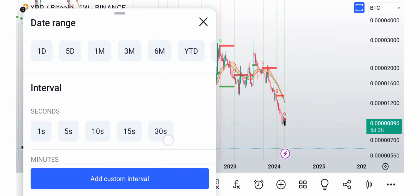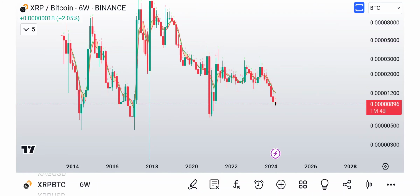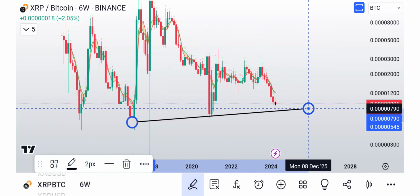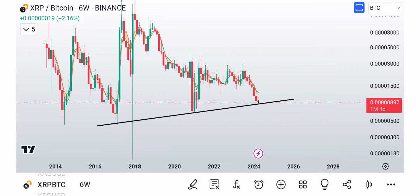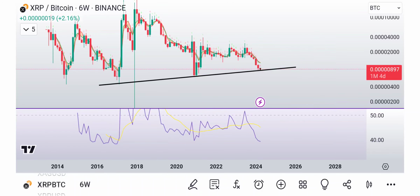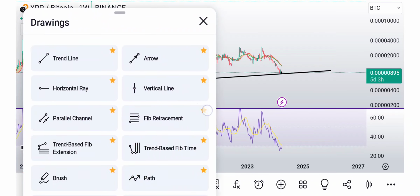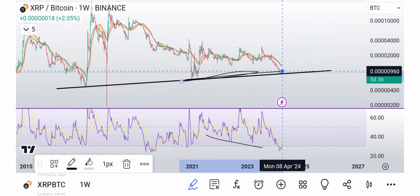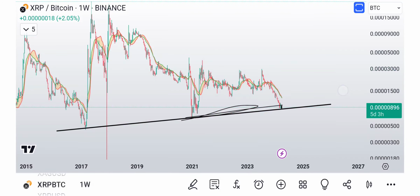So zooming out here, let's go to a higher time frame. I mean, you can see this trend line here, right? If I put it from here to there, you can see we are bouncing off that trend line, right? And then also on the higher time frame, we have hidden bullish divergence. You can see this hidden bullish divergence right here. We're going up, this is coming down, right? Yeah, it'll be interesting to see how it reacts off of this trend line.